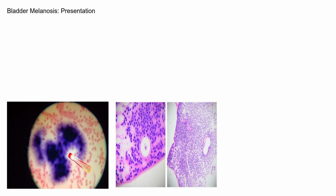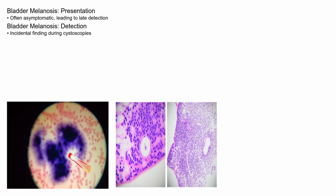Bladder melanosis often presents without any noticeable symptoms, making it a challenge to detect early on. In many cases, it's discovered incidentally during cystoscopies performed for other reasons, such as investigating hematuria, or blood in the urine. When symptoms do occur, they are generally nonspecific and can mimic those of other urinary tract conditions. These may include urinary frequency, urgency, dysuria or painful urination, and lower abdominal discomfort. In rare cases, significant melanosis could potentially contribute to bladder irritation.